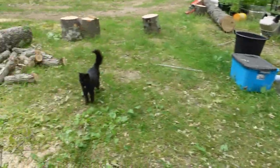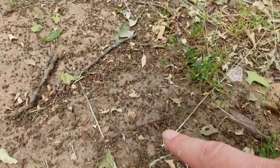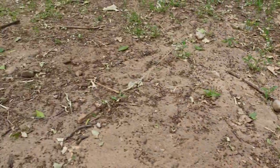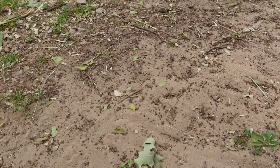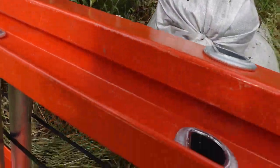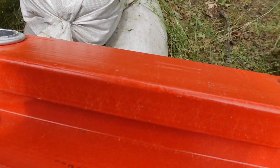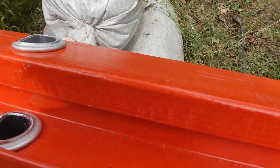Oh, and guess who's here to help? Hello, Stormy Cat. Look at all them roly-polies, all that caterpillar poo in the sand. This should all be just sand. Here, we can listen. Listen to the poop hit the ladder.